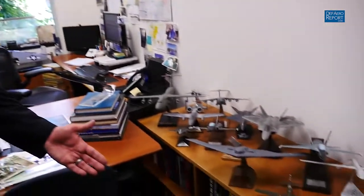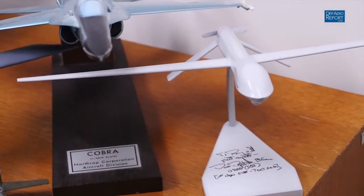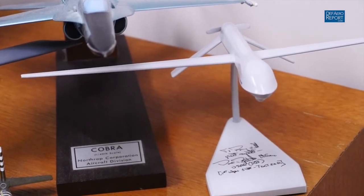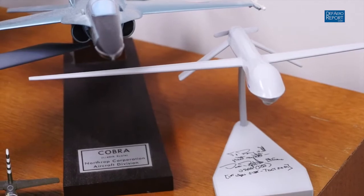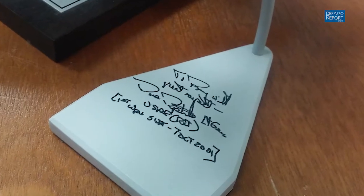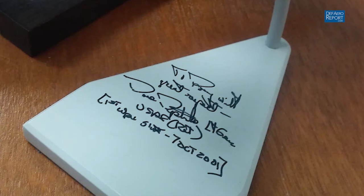You got it. Well, when you work for General Deptula, you're talking to somebody that really helped define an entirely new way of projecting power through the air. So I had to have him sign the Predator model for what that really represents in revolutionizing how we go about warfare now.